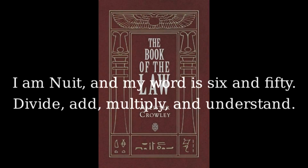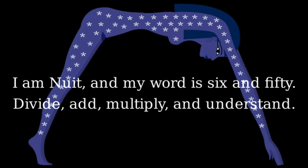So, quote, "I am Nuit, my word is 6 and 50," so 56. And then it goes on to say, "divide, add, multiply, and understand." So, Nuit is the ultimate mother. She's the endless night sky in Thelema. The second line are directions for the puzzle, which we will get into.